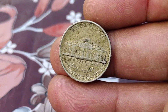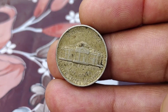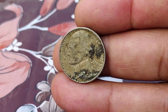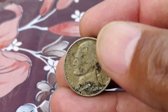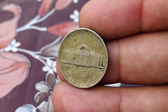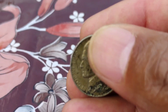Start by checking for the P mint mark just below the date on the obverse. Then, examine the coin's surface under good lighting. A genuine black layer error will have a distinct texture and color that's different from standard wear or environmental damage. To be absolutely sure, consider sending your coin to a reputable grading service like PCGS or NGC. They can authenticate the error and assign a grade, which can significantly increase its market value.